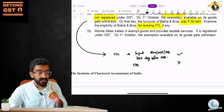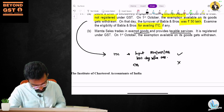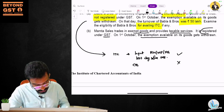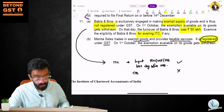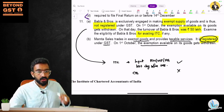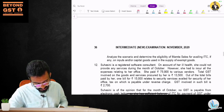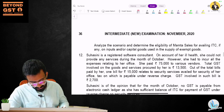Mamta Sales Traders. Question B. Mamta Sales trades in exempt goods and provides taxable services. It is registered under GST. On 1st October, the exemption available... See, this is a person who's registered. So Babla and Bros, which is part A of the question, and Mamta Sales are two different persons. That fellow making exempt supply is not registered. This fellow is making exempted and taxable supplies, so they are registered. Now on 1st October, exemption available to the goods gets withdrawn. Analyze the scenario and determine eligibility of ITC on Mamta Sales on inputs or capital goods.